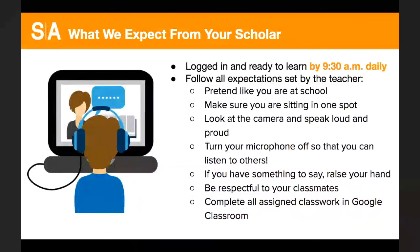So every single day, like I said earlier, they should be logged in and ready to learn by 9:30 a.m. We will take attendance there and mark them as present if they are there at 9:30 and absent if they are not. They should follow all expectations set by the teacher. Number one, they should pretend like they're at school. Just like we would in the classroom, we would expect them to be listening, following directions, and paying attention to what the teacher's saying. Make sure they're sitting in one spot and focused on the computer, not running around.